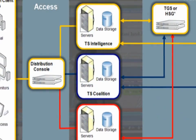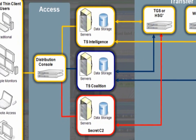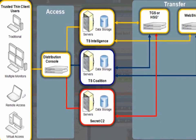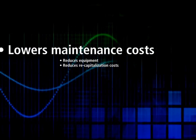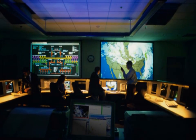Rather than hosting applications and data on Walter's desktop, thin client hardware and TTC software enable storage and processing on servers in the data center. This centralization of software and administration makes distributing patches easier, lowers maintenance costs, reduces the amount of equipment to be managed, and reduces recapitalization costs.